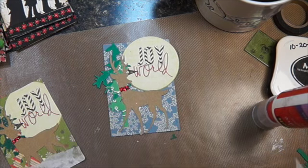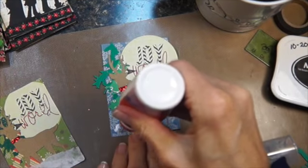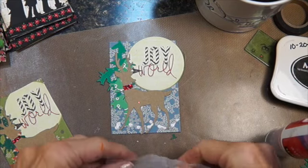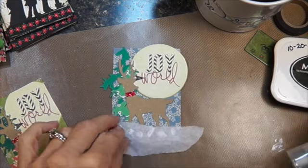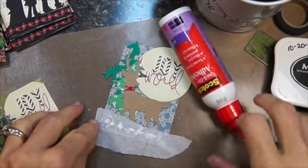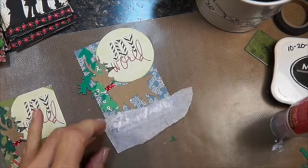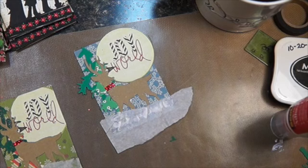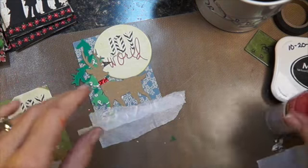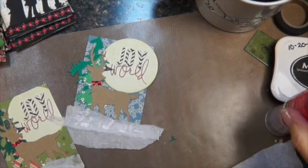Then later I took a little Wink of Stella and put a little mark under, where his footprint would have gone in, and the tops of the tear marks of the tissue paper. Put one on, put another one on. Really went through the glue yesterday too. I was just having so much fun. It was like my brain wouldn't stop. I just kept getting more and more ideas on what to do.